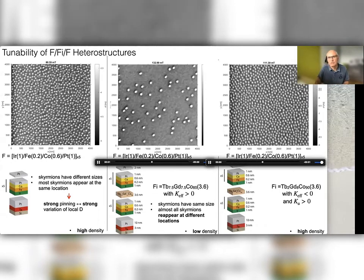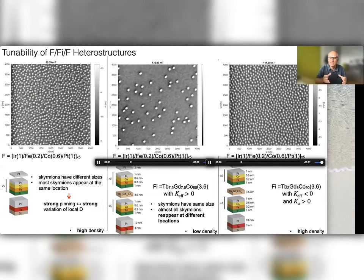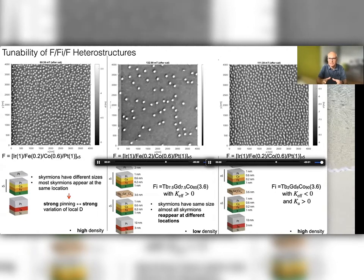So we haven't fabricated devices yet from these materials, but from the MFM data I've shown you here, we can conclude that there is much lower pinning in these materials.